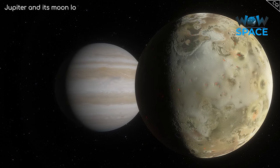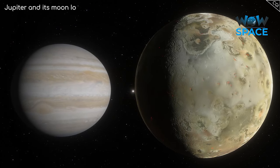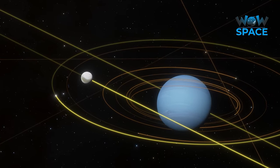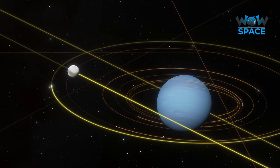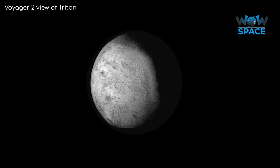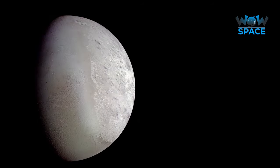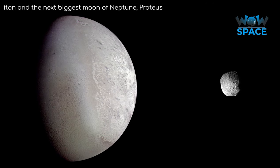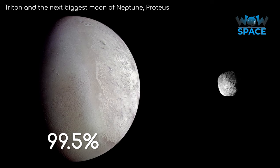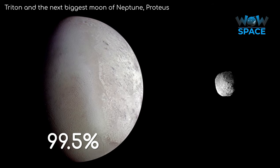All other large moons in the solar system are regular moons, orbiting the same direction as the rotation of their parent planet. What this heavily implies is that Triton did not form alongside Neptune, but it is in fact a captured object. Specifically, a captured dwarf planet. No wonder then that it is by far the biggest of Neptune's 14 moons, comprising 99.5% of the mass found in Neptune's orbit. But how big is that in scales we can relate to?